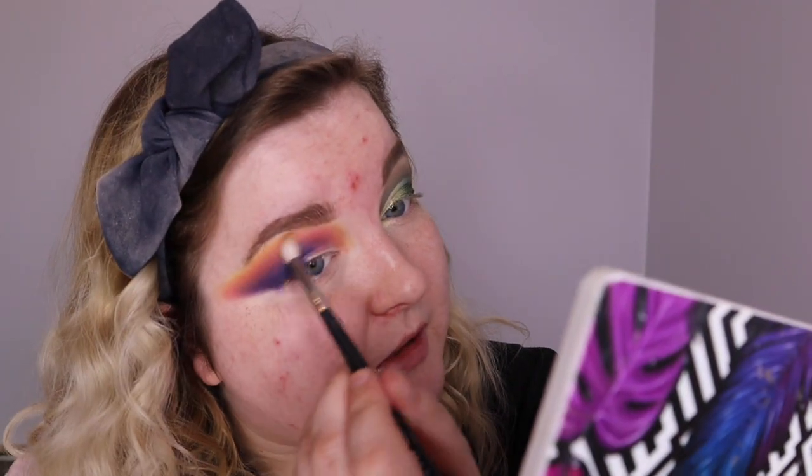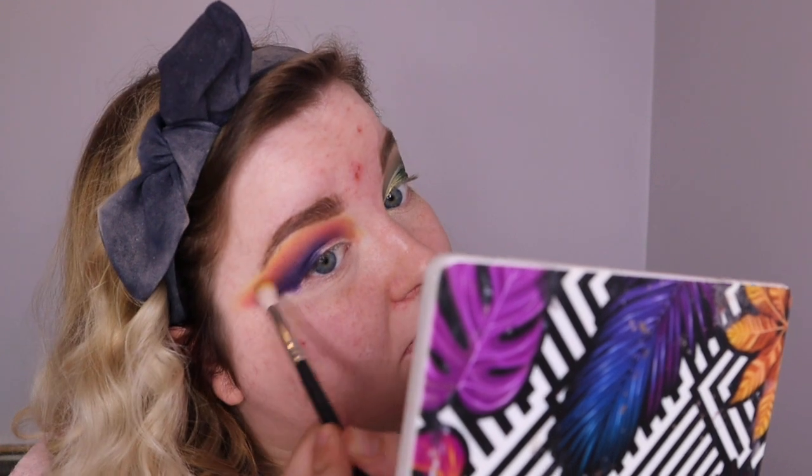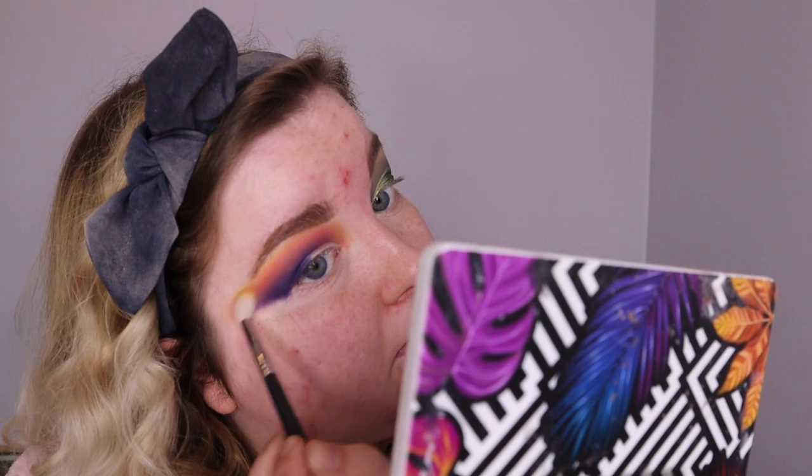I mean, I'm not going dramatic or anything with my eye makeup. This is so natural. So natural. Okay. I can't do that. I can't do that really cool click that people do with their tongue. I need to learn because I really like it.